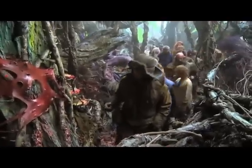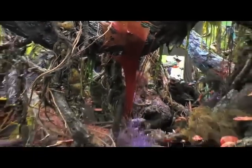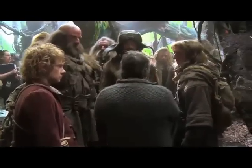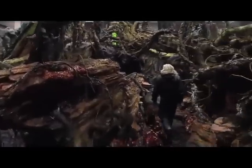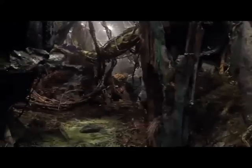Mirkwood is a big forest and it's full of vines and sinister-looking trees. It has a lot of things hanging down and a lot of things coming from all sorts of angles. It helps us with the 3D to be able to push into that and try and get the audience to feel that they're actually trying to move into the forest with the cameras and give it that dark, look-over-your-shoulder feeling.